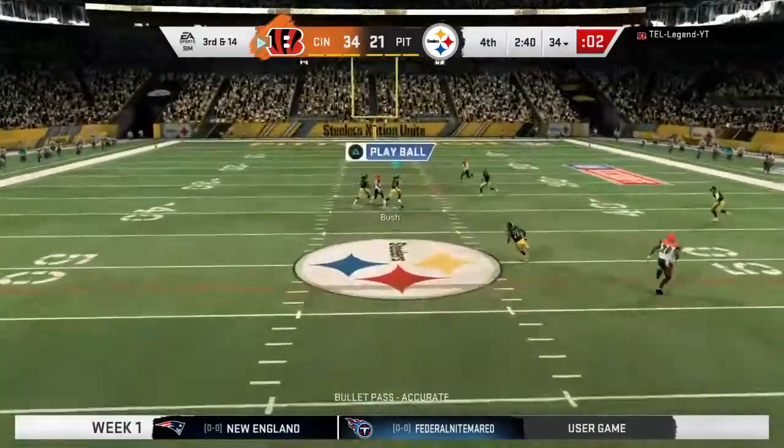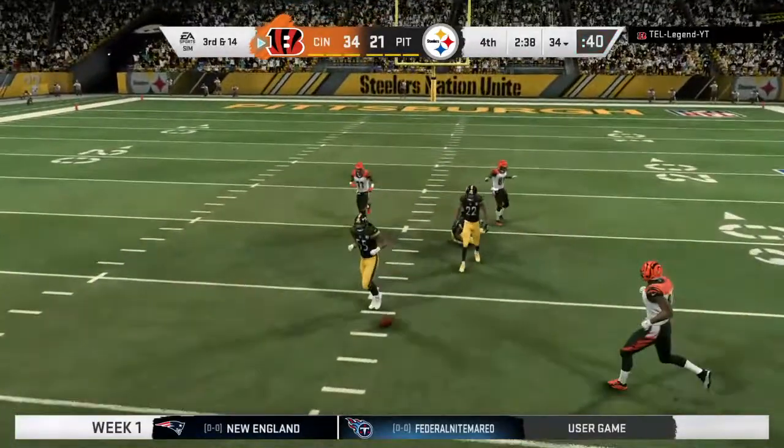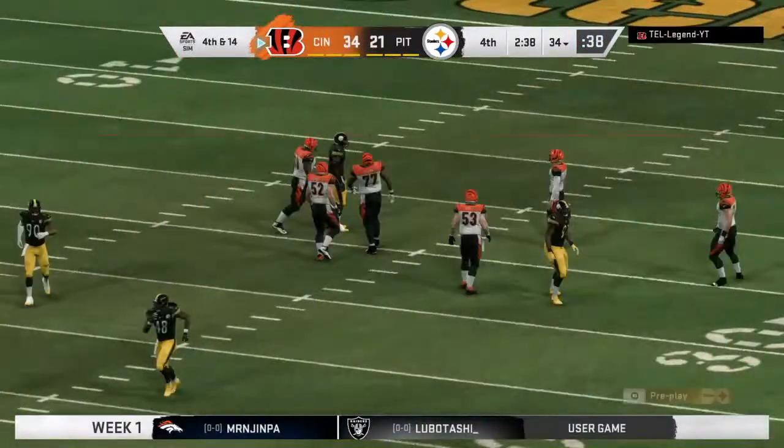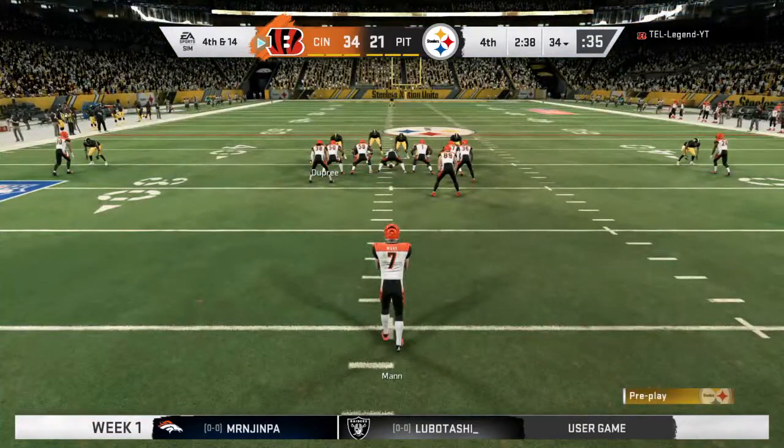Dalton, deep ball for Goodwin. Oh, incomplete. Nearly the pick they needed. They would have loved one there, but at least it does get them to 4th down.